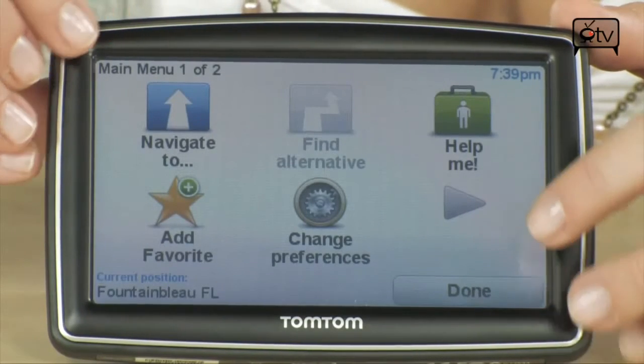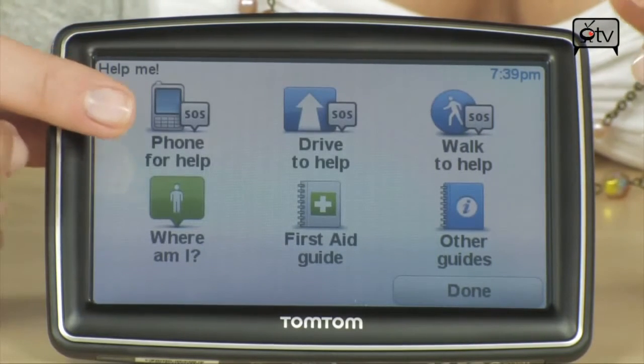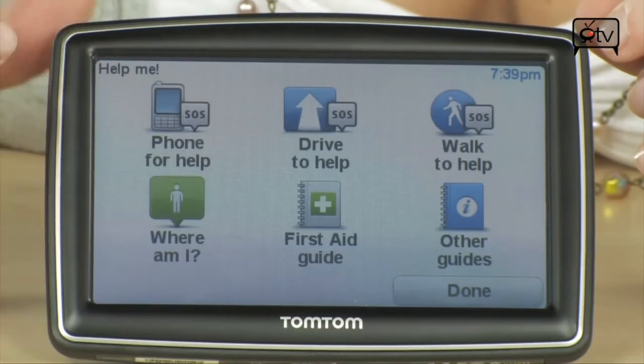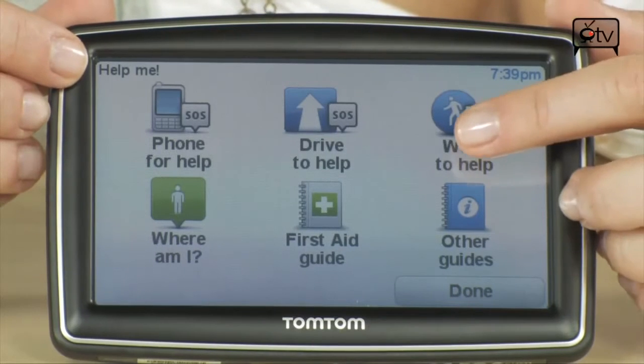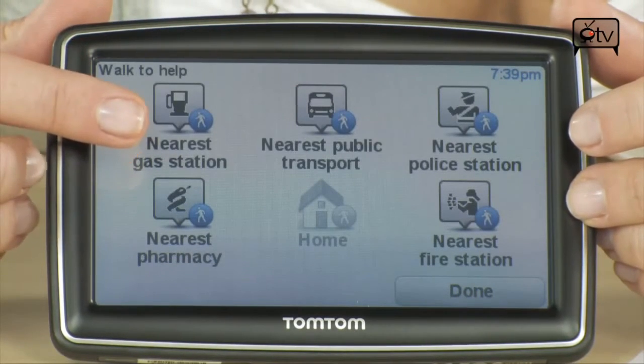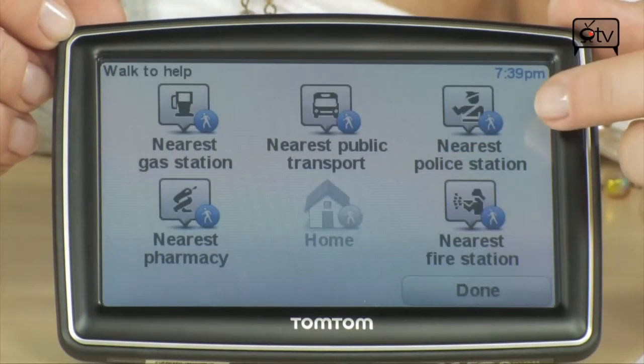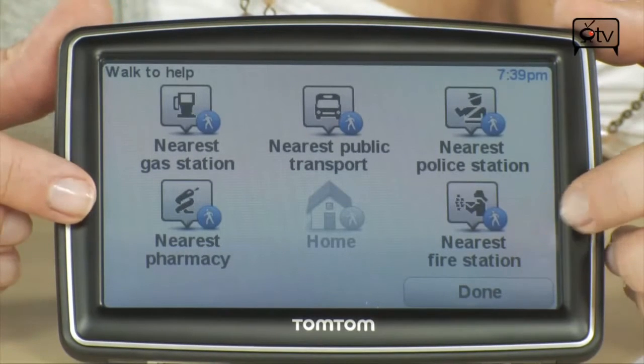Here we are at our main menu again. Help me. Let's go into help me. So you have a couple different options here. Phone for help, drive to help, or walk to help. Okay, so let's go into walk to help. And here it will tell you the nearest gas station and how to get there on foot. And same with public transportation, police station, fire station, and nearest pharmacy.